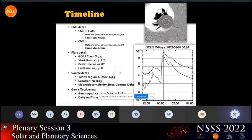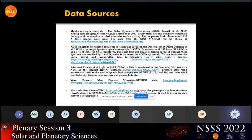When this event propagates into the interplanetary medium, it interacts with all the inner planets. When it reached Earth, it gave rise to a geomagnetic storm with a Dst value of minus 148 nanotesla. For the analysis of this event, we have used multi-wavelength and multi-point observations. For multi-wavelength analysis, we have used AIA and HMI filter images, from instruments onboard the Solar Dynamics Observatory. For CME imaging, we have used three spacecraft and three viewpoints: STEREO-A, STEREO-B, and SOHO, which is situated at the L1 point. For interplanetary magnetic field and solar wind parameters, we have used data obtained from ACE and WIND, from the OMNIWeb database. And as I already mentioned, this event interacted with Mercury, Venus, Mars, Earth, and STEREO-B.